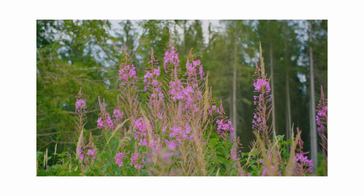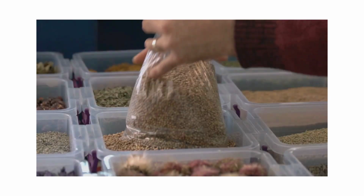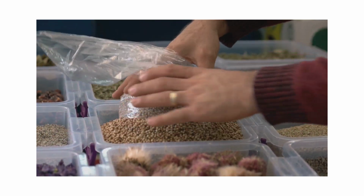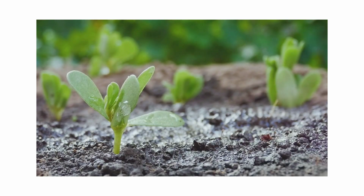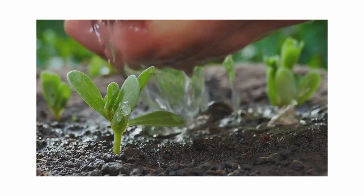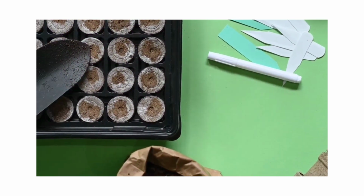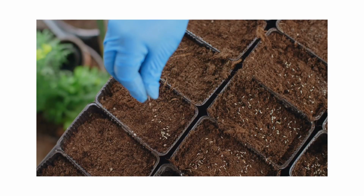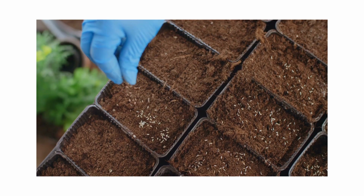Section 6. Seed selection and starting. Begin by selecting high-quality Joe-pye weed seeds from a reputable seed company or nursery. Look for seeds that are fresh and viable, ensuring a higher germination rate. You can start seeds indoors 6 to 8 weeks before the last expected frost in your area. Fill seed trays or pots with a well-draining seed starting mix.